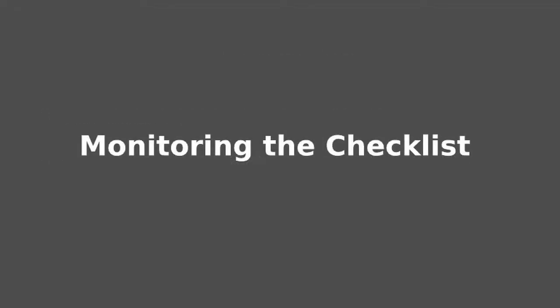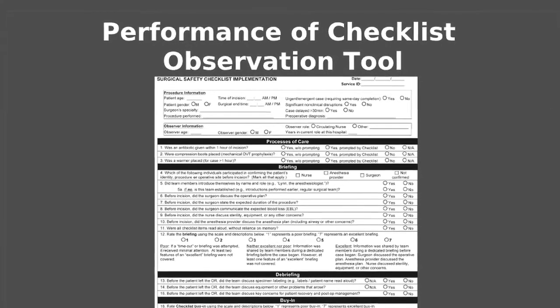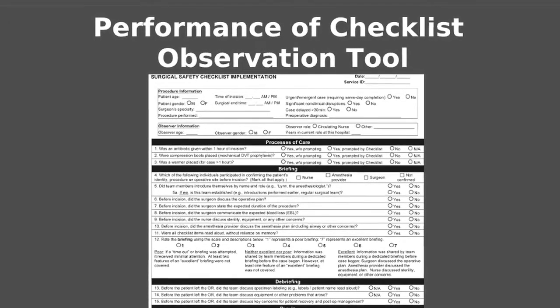So, monitoring the checklist. And we've talked a little bit about this, and we think it's really, really important. So I want to talk to you about a couple tools that we have that we want to share with everybody and some research that we're doing that I also want to offer to people. This is an observation tool that's focused on the performance of the checklist itself. So one of the things that we think is really important is for you to be able to answer that question: are they doing it? Are they stopping? Are they paying attention? Is the right information being shared?